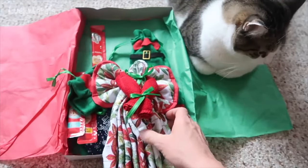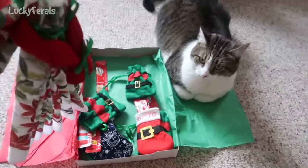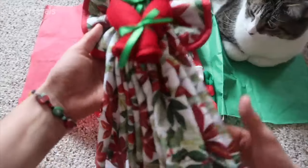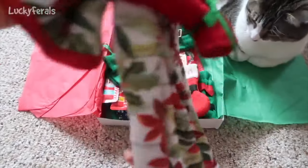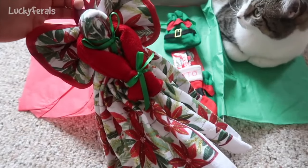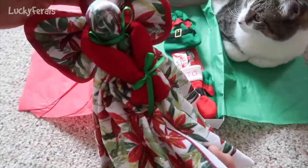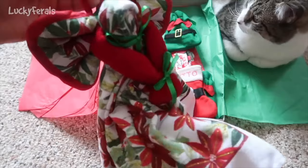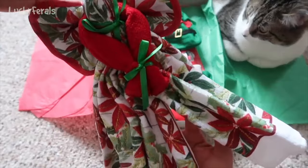Oh yeah, look. Look. Look, Stella, isn't that pretty? It's an angel. Look at that. Can you guys see? Can you guys see that it's an angel? Isn't that cute? Look how cute that is, Stella. That is adorable. Thank you so much, Zoa. These are really pretty too, with the poinsettias and the sparkly gold on them. These are gorgeous. Thank you so much, Zoa.